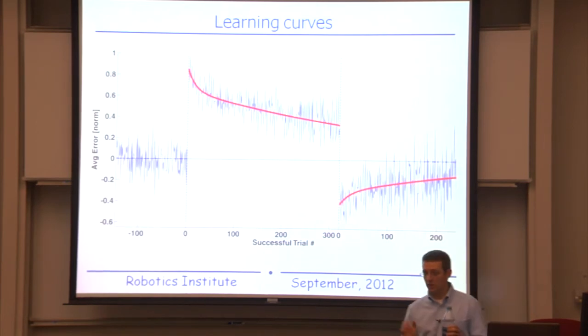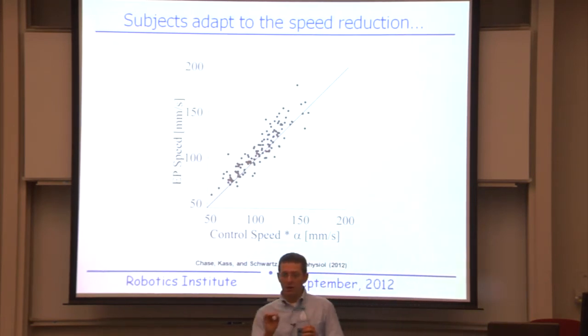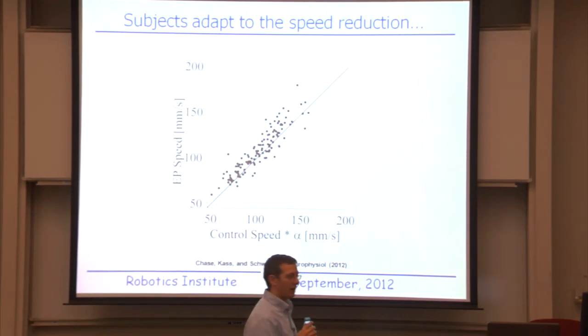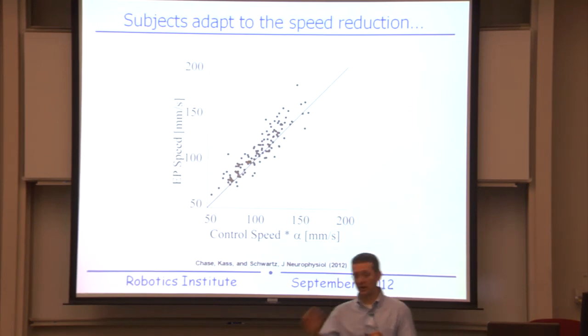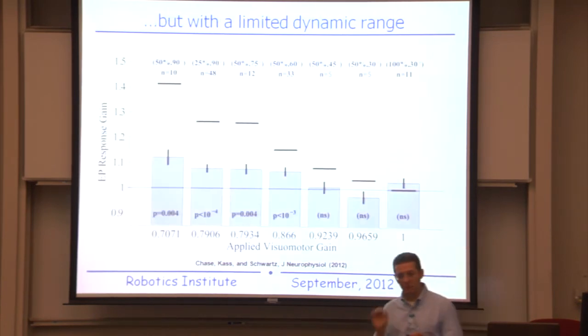What about the gain reductions? Well, we can take the speed of the cursor and plot that as a function of what we expect the speed should be from first principles just due to the perturbation that we applied. And what you'll notice is that most of these points are above the diagonal, which indicates that the cursor is moving faster than it would be if he hadn't done anything to speed it up. So this adaptation happens very, very rapidly. You see it already on the second trial of the system. So he adapts very quickly to the speed reduction, but that adaptation has a very limited dynamic range.